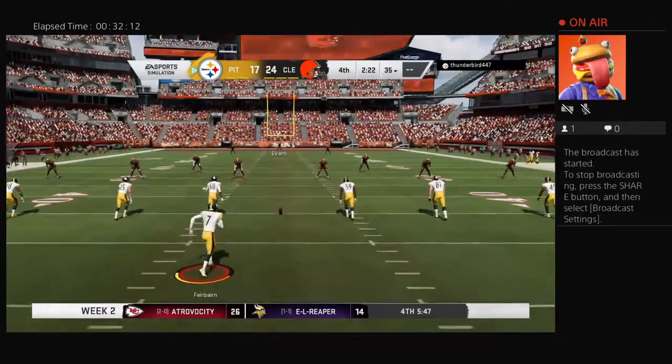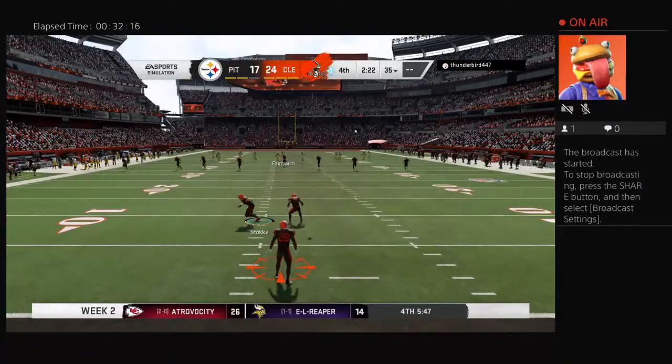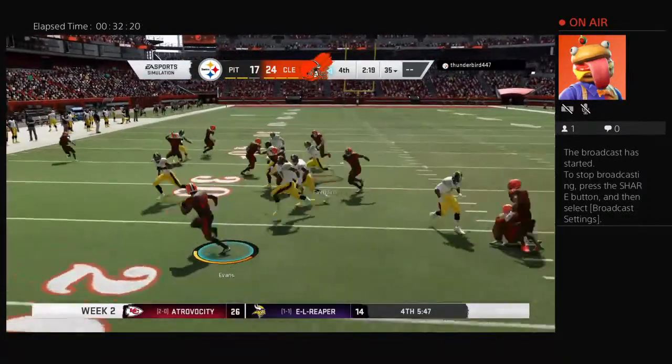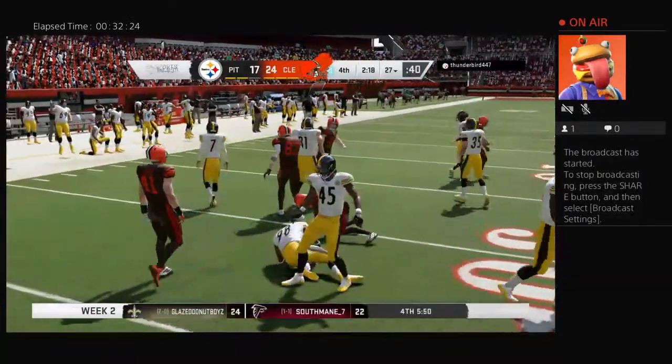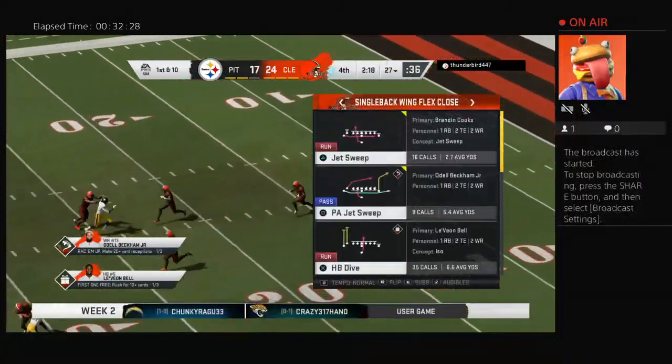So after the touchdown, here's Fairbairn now to kick it away. This is taken at the 3. And he'll take this across the 25, a couple extra yards, up to the 27-yard line.